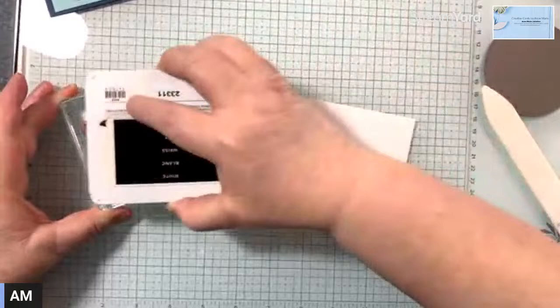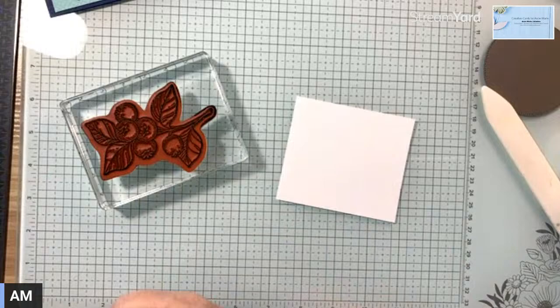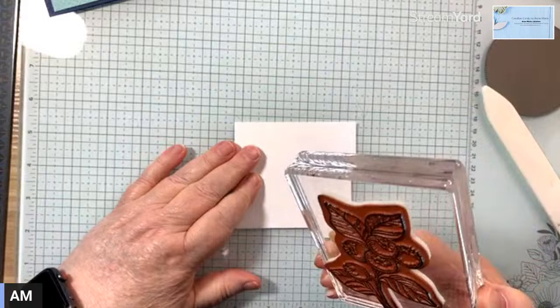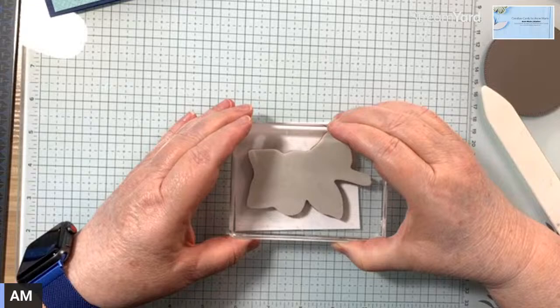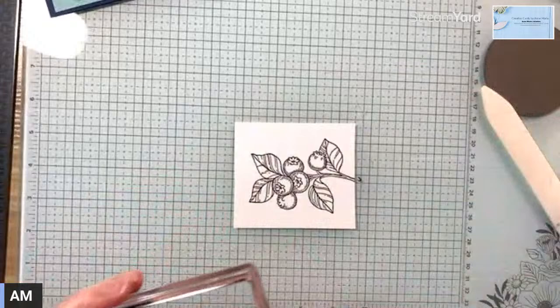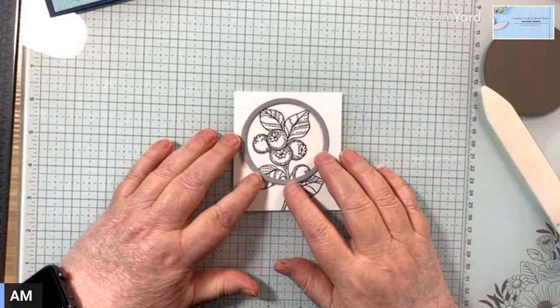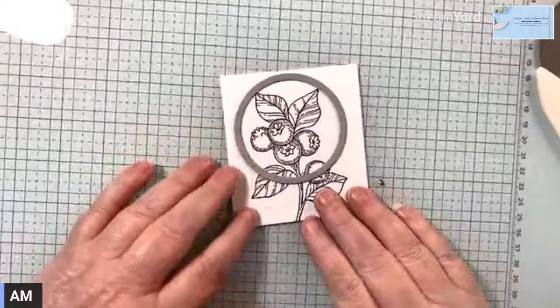When it's a big stamp like this, I like to do it upside down. Okay, so let's see how I'm going to do this. Let's just do it in the middle-ish. There we go. Let's make sure that I have the piece that I want in it. Yeah, I'm going to cut this piece out when I'm done. Like that. I'm not going to use this part down here, just this part.